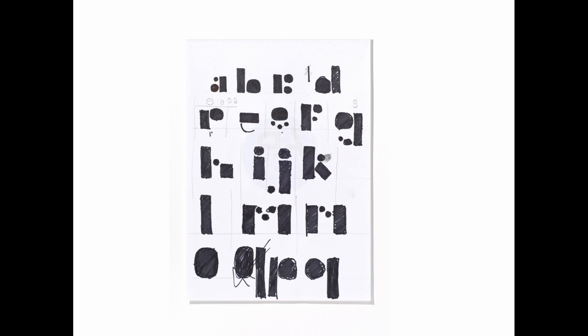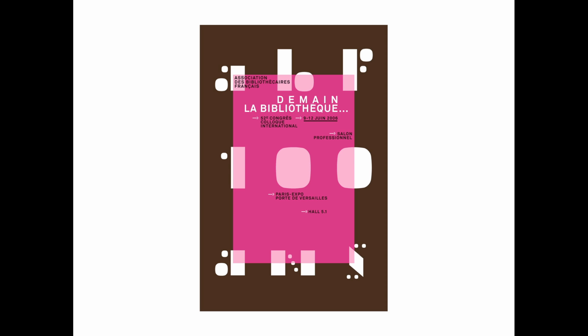And after that, it was possible to play with it to create the logo that you can see on the top: A, B, F, A for association, B for bibliothèque, which means library, F for French. And then it's 100 years, ans mean years in French, and you can see that the whole alphabet was created based on this very limited number of shapes.